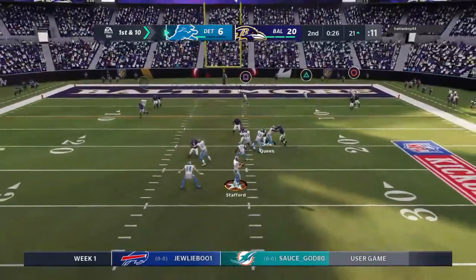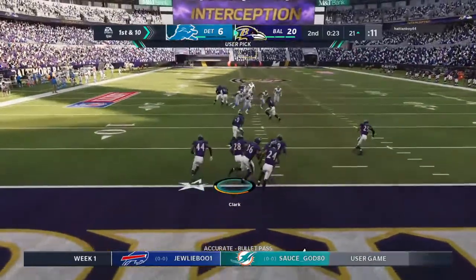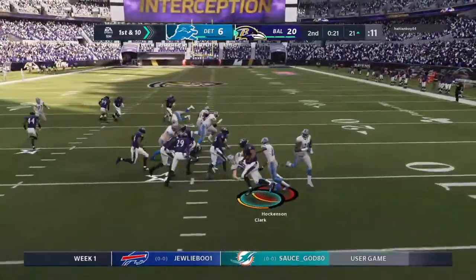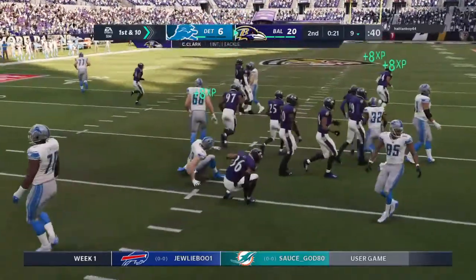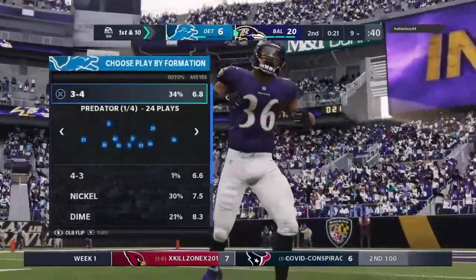Stafford with a play fake to Swift, and he'll set to throw. And it's intercepted at the goal line. It's Chuck Clark picking it off. And not much on the return there. He'll take it only up to the 9-yard line.